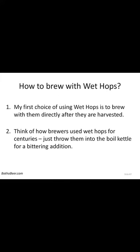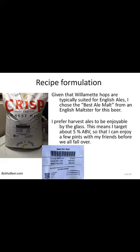So how do you brew with wet hops? My first choice of using wet hops is to brew with them directly after they have been harvested, on the same day, to get them straight into the boil kettle. And when you think about it, how did breweries use wet hops for centuries? They just added them to the boil kettle for a bittering addition, and so you can do the same with your wet hops. So let's talk a little bit about recipe formulation for your wet hopped harvest ale.